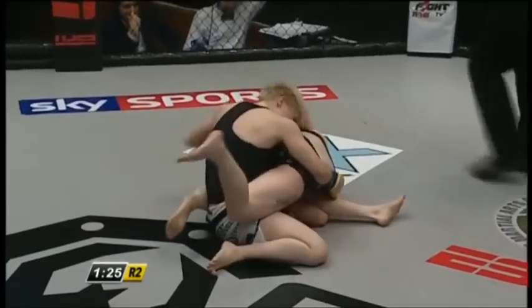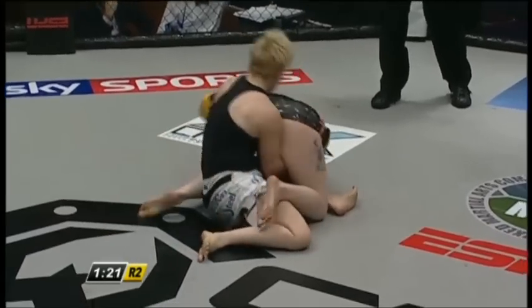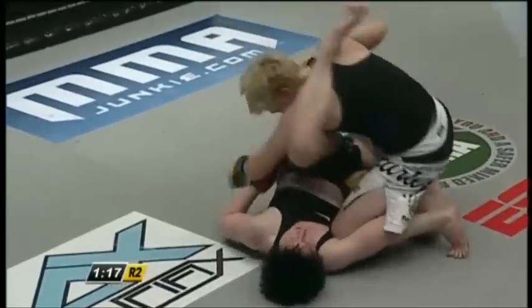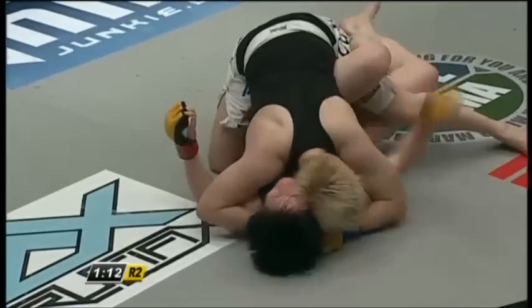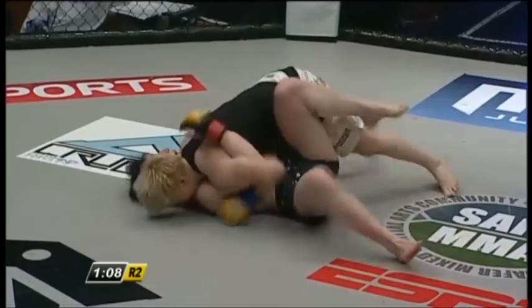Ash has tried to step over the top. Katja's going to bring the weight up. Let's see if she can earn the sweep off it. Very technical scramble, this. Ash, wonderful stuff here. Yeah, I thought Ash was looking for a leg for a second. This is a dominant top position for Katja Kankaanpaa.